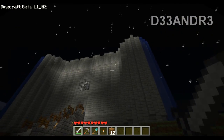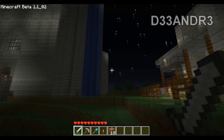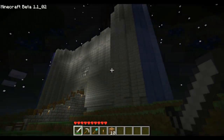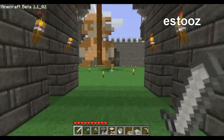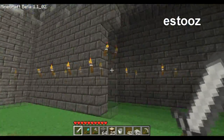Anyways, actually, let's take another look at the outside. So you got a really nice exterior structure going with a nice little tranquil waterfall on all four corners just to add to it, and so that's really nice. So here we have Estuz, who built another castle-like structure with some sprites in it, which is really cool.